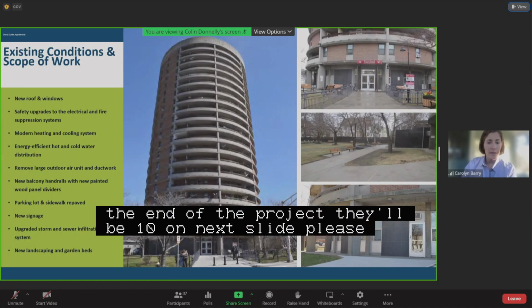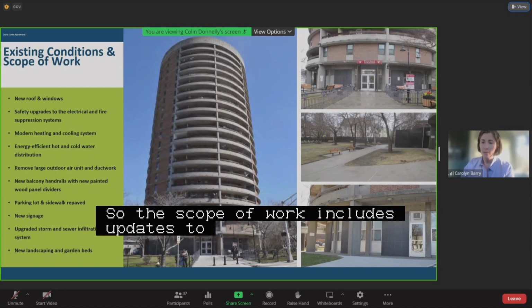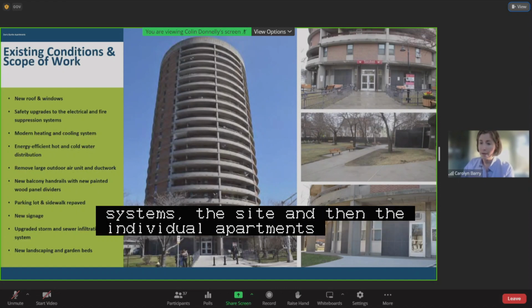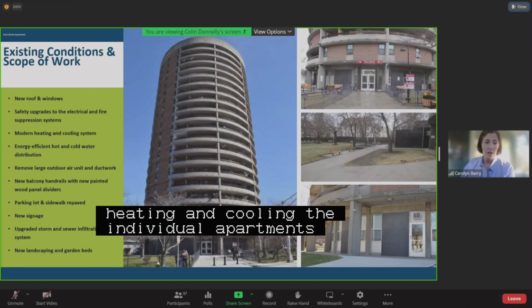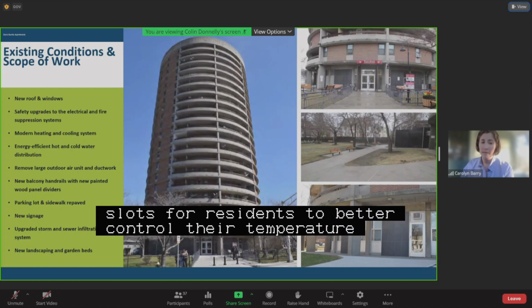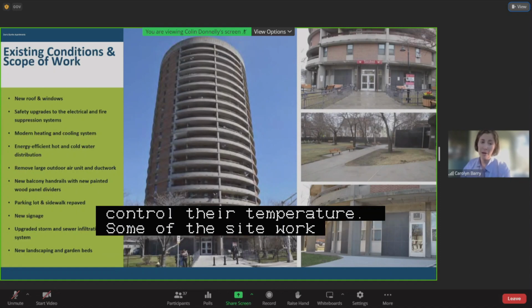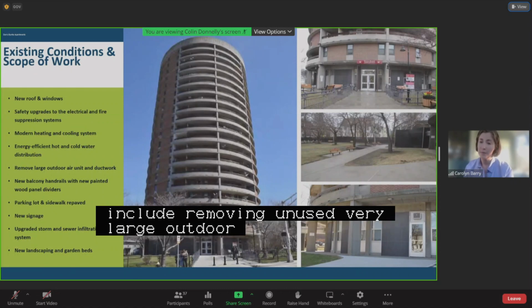So the scope of work includes updates to the building and systems, the site, and then the individual apartments. We'll be doing new energy efficient windows, a new roof, modern heating and cooling. The individual apartments will have mini splits for residents to better control their temperature. Some of the site work upgrades include removing an unused, very large outdoor air unit and ductwork, and removing that will allow some additional green space on the property. Next slide, please.